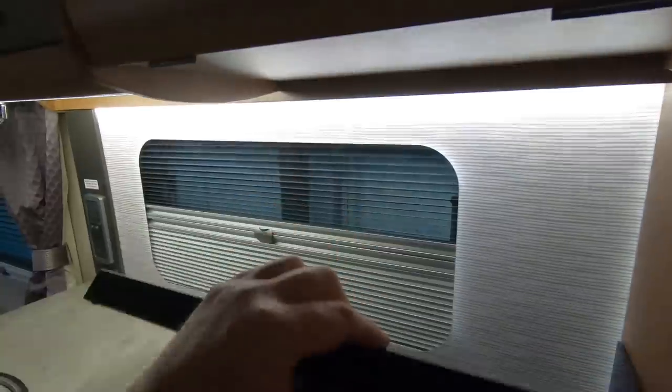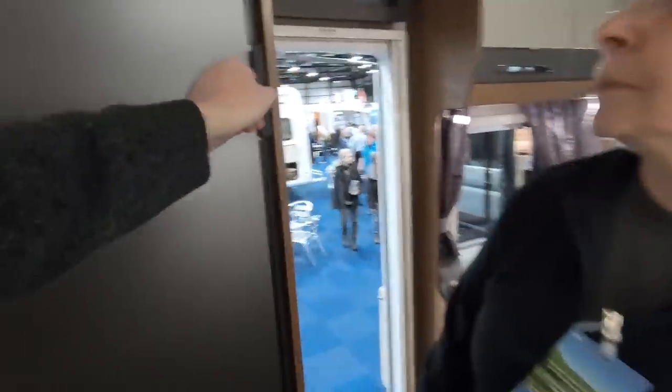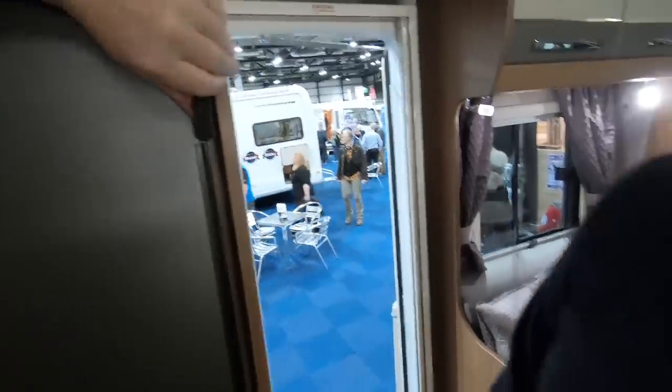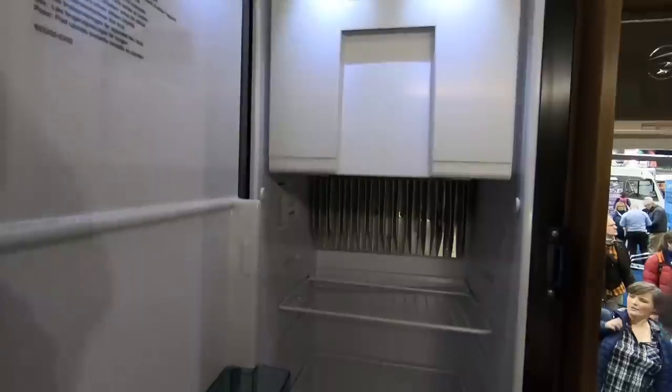This is the fan that comes on when you lift the thing up. It's not an extractor fan, it's just a fan for the thing. I don't open that. Just needs a bit of a tug. And that's a big thing. That's alright. That's a good size fridge. Lovely tray at the bottom for your bottles, and you've got separators you can put in there as well.